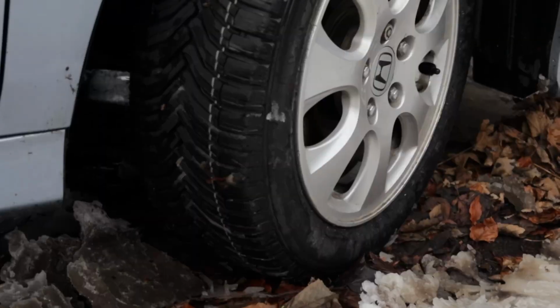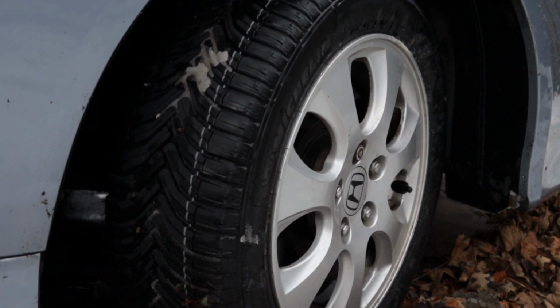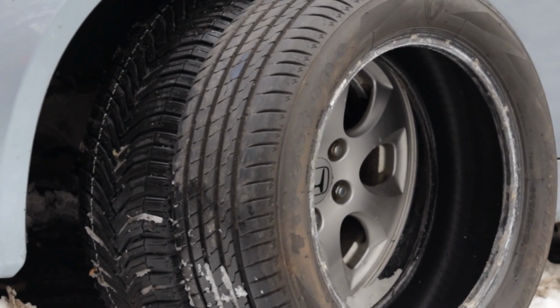and it's time to switch back to a summer tyre. What I decided to do was get some all-season tyres, which are kind of a compromise, a middle ground between summer tyres and winter tyres. Now, summer tyres are completely not designed in any way for snow, and if you've ever tried to drive on snow with summer tyres, you'll know what I mean.